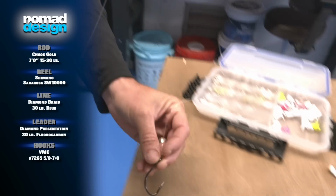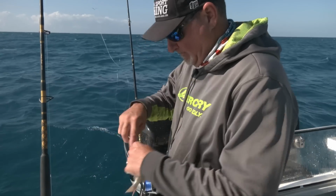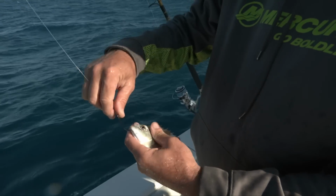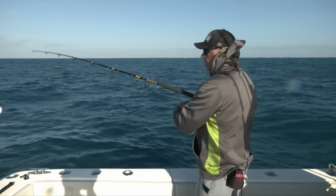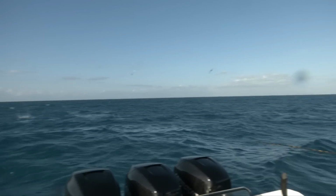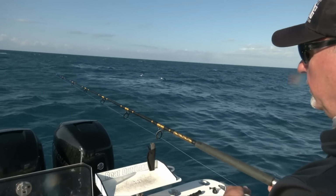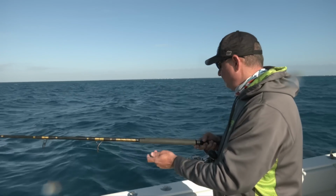I mean, this is about as simple as it possibly gets. If you have a very small pinfish, fish a 5-0 hook. If you have a large palm-sized pinfish, fish a 7-0 hook. It's that simple. There's no secret sauce. Take that pinfish, throw him way out there. No weight, no float. It's just a free line. We're going to set it and forget it. There's going to be a nice, big, lively pinfish on here. He's going to be way back in the back of the slick.